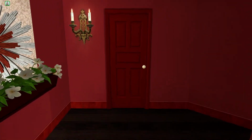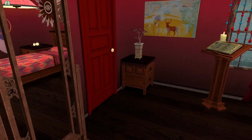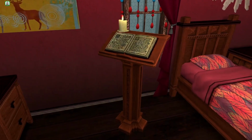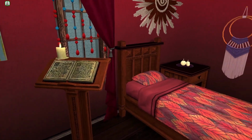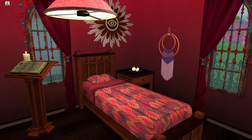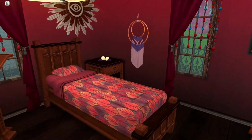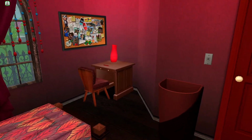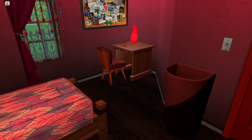So this is Fricorith's bedroom. He, as you can maybe tell, is also a witch. He gets that from his father. He has an Eye of the Watcher. Every bedroom has an Eye of the Watcher. Let's just get that out there. Like I said, this is a very religious family.